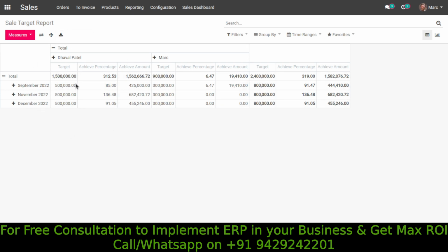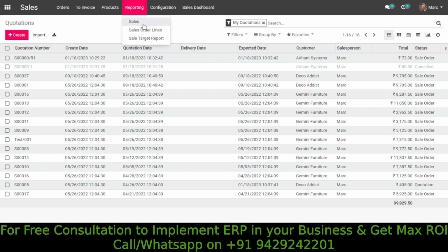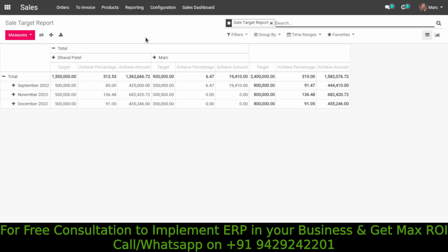And you don't want to create it every time. What you can do is simply create a sales target report and save it, so that whenever you come again to the same screen and you would like to see the sales target report, you can simply open it. It will open in the same format, and you can also save multiple kinds of favorite reports here, right? So you don't need to create your report every time. Create one time and save it and use it every time for your lifetime.